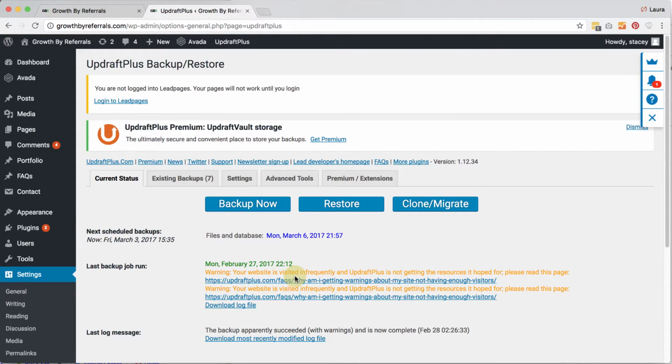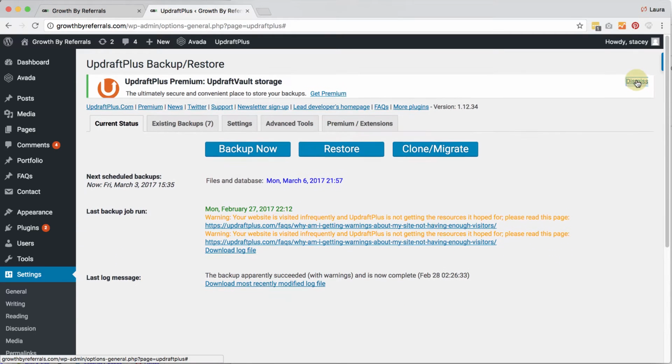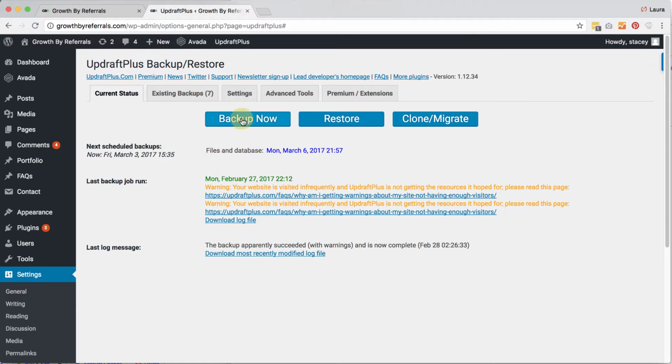They have a premium as well as a free version. The free version will be completely fine for this. So the thing you're going to want to do is click on Backup Now. You could do Clone Migrate, but Backup Now is just as easy, and you can customize the settings a little bit more if you do some of the things manually.